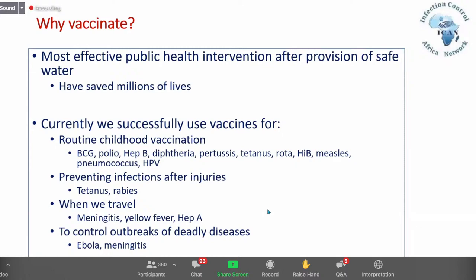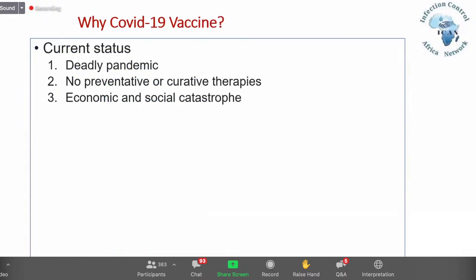Now, for those of us that were involved in the Ebola outbreak in 2014 to 2016, unfortunately, by the time the Ebola vaccine came around, the epidemic had decreased, but it was still offered and delivered to many people.